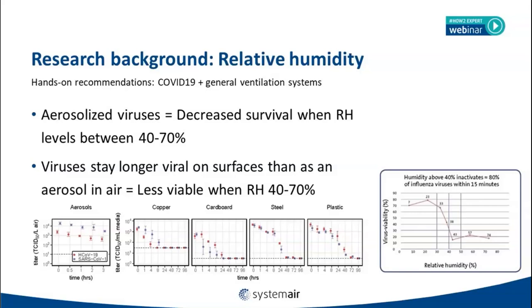Also, we learned that viruses can stay alive much longer on surfaces than in the air. That's what you see in the 5 small graphs at the bottom, where you see that the viruses as aerosols can live, depending on the humidity, up to 3-4 hours in the air. But if you look at different types of materials, starting from the left, you see copper, cardboard, and more importantly steel and plastic. There you see that the virus can stay viable much longer than in the air, and for the conditions that we show here, up to 3 days.